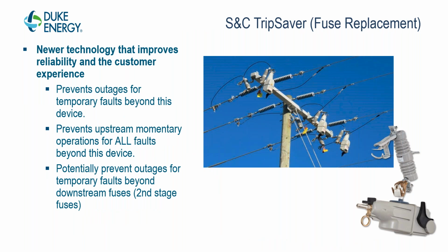Project number two, excuse me, I hit the button twice, is a program that we call fuse replacement. And so this is a new type of device. S&C Electric is the manufacturer for these, and they call it a TripSaver. So, the way a distribution protection scheme works on the typical distribution system, if you look at the old way of doing things, you have a circuit breaker in a substation. Then you have a feeder backbone, and then anywhere there's little tap lines feeding neighborhoods, streets off of that feeder backbone, you have fuses.